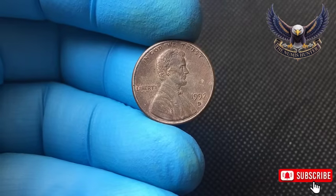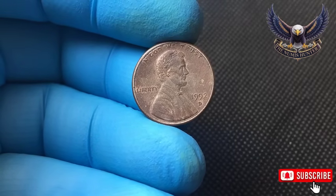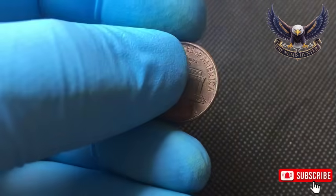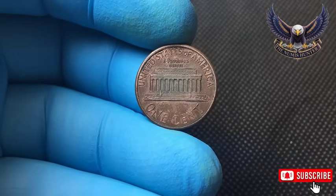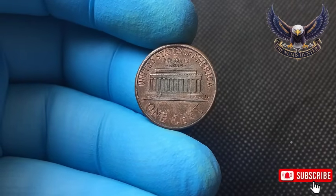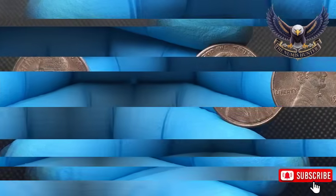Since researchers already intimately familiar with normal 1992D coin weights and surface characteristics were uniquely positioned to notice when this particular specimen deviated from what they had already documented as the established baseline for genuine examples.